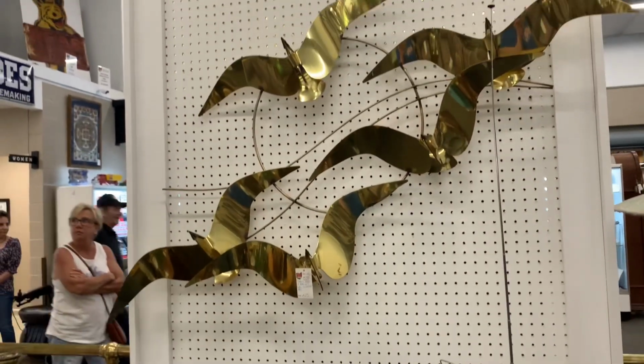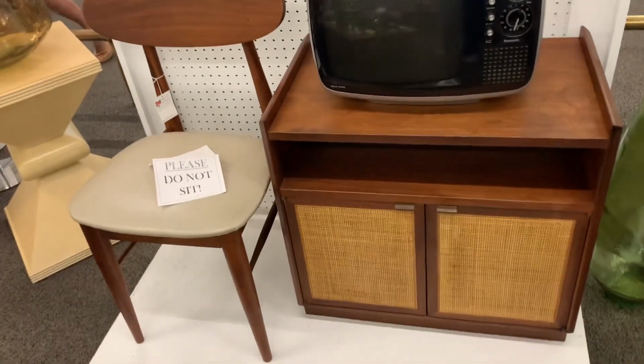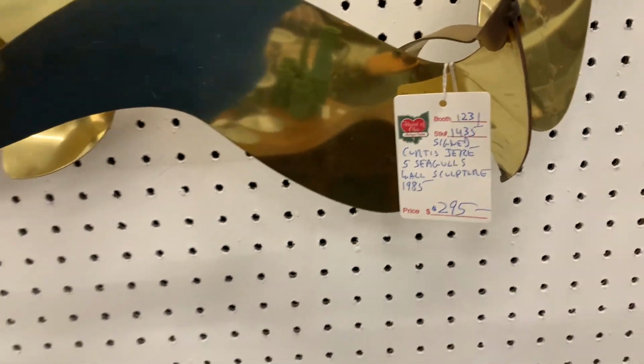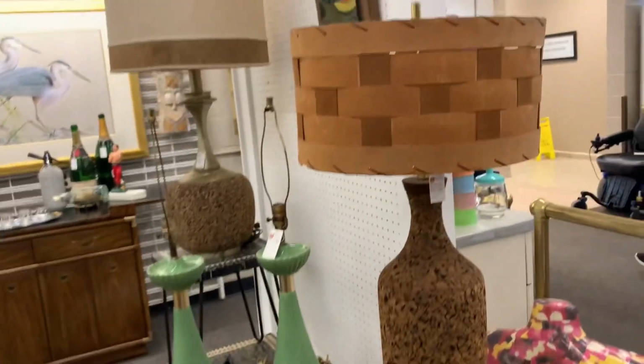And then here we go. This is a C. Jere wall hanging, but I've never seen one with the birds that big. It's pretty awesome. And I think that's a good price, $245. I feel like that's a good deal.